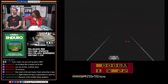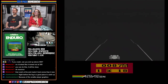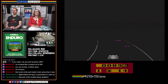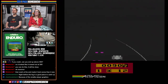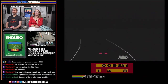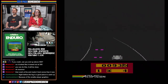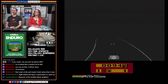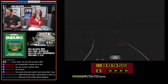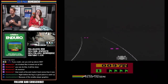The snow is the worst. The fog, I don't know. You have to actually go slower in the fog. You don't have the ability to see. You're almost done. I know, but still. Adds another 100 cars on top of this, level 2 and 3. Oh, is it only 200? Yeah. Oh, okay, that's why you get through it so fast. Night before the fog is a good place to catch up, because of the smaller player graphics.